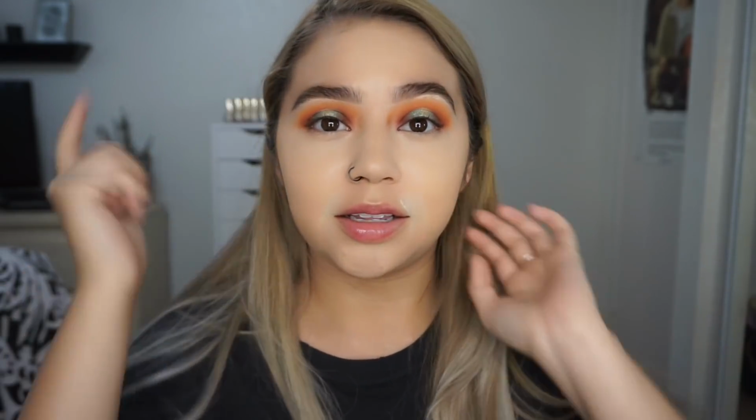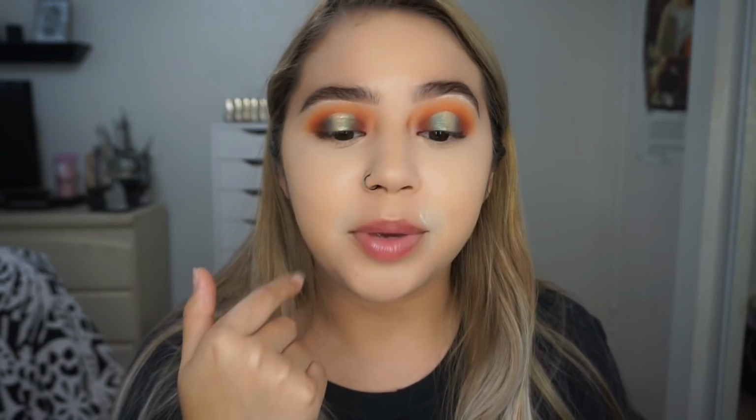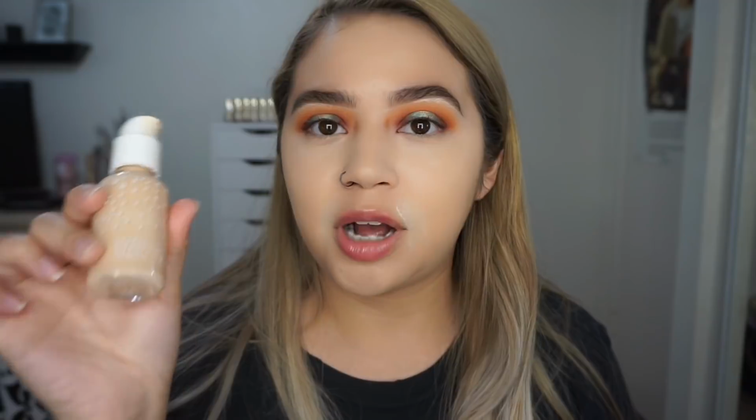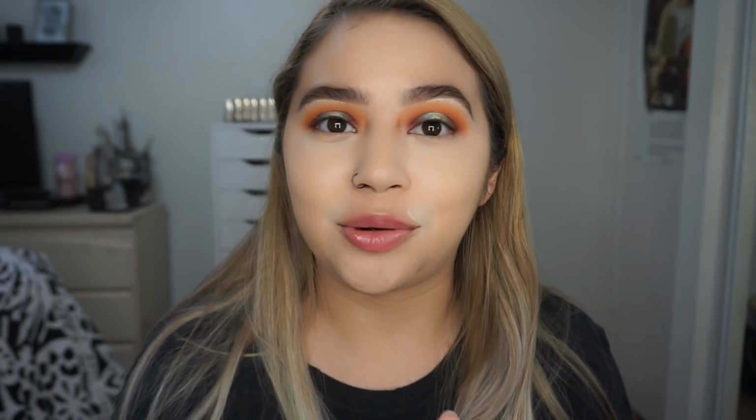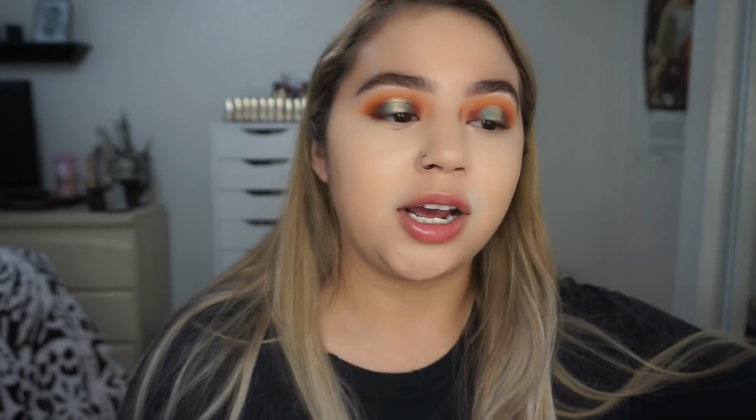So I went ahead and did the other eye really quick, and I put my foundation and concealer on. I'm also baking my smile lines. I'm wearing the ColourPop foundation again, and I learned that if I bake with their translucent powder in my smile lines, I don't get them. So that's what I'm doing right now.